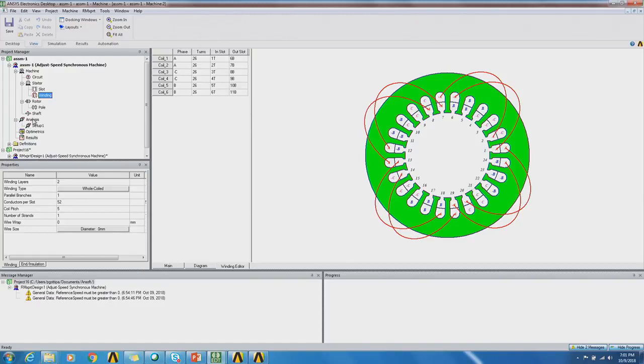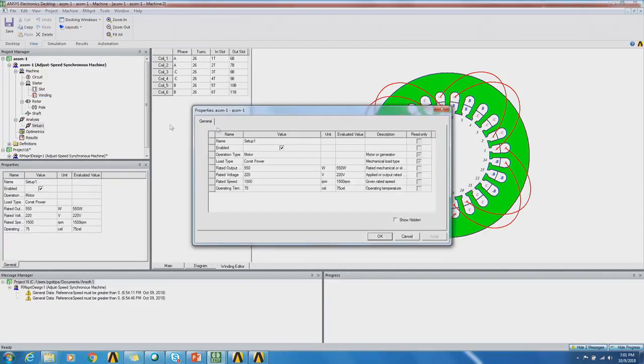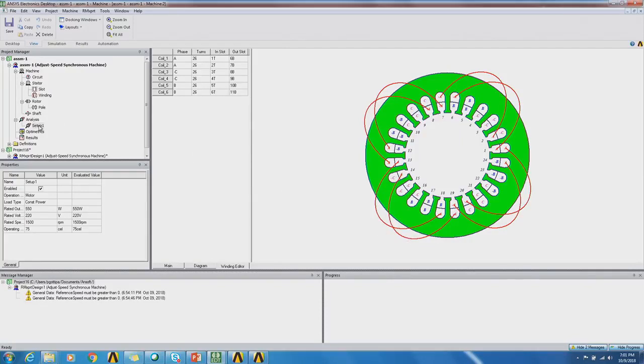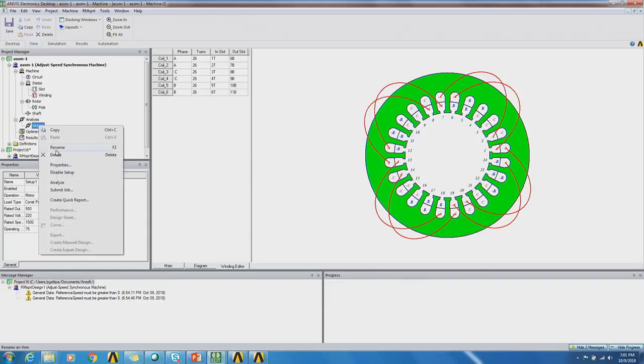And in the analysis setup, we can see that this machine operates at a rated output power of 550 watts, a rated voltage of 220 volts, and 1500 RPM. You can also specify an operating temperature here. And I'm just going to leave the parameters as is for now. But let's go ahead and analyze it.